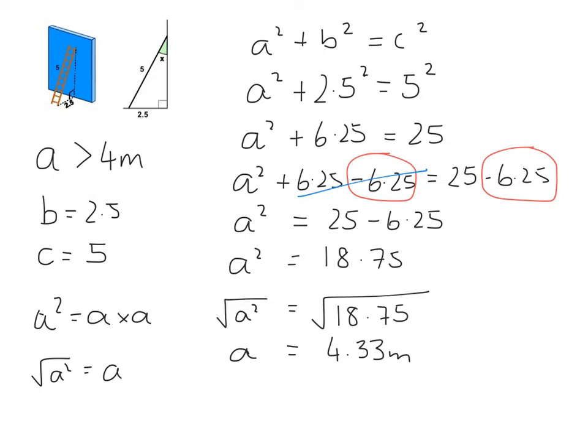Remember the question said, will the ladder reach? Well, we needed A to be greater than 4 meters. So is A greater than 4 meters? Yes. So the ladder will reach.